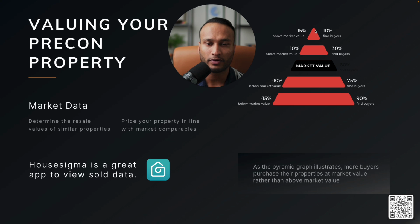If you price your property 15% above market value, you'll typically capture 10% of buyers. If you price your property 10% above market value, you'll capture 30% of buyers. Now, if you price your property 10% under market value, then you'll capture 75% of buyers. And if you price your property 15% below market value, you tend to capture 90% of buyers.